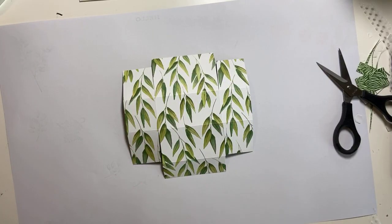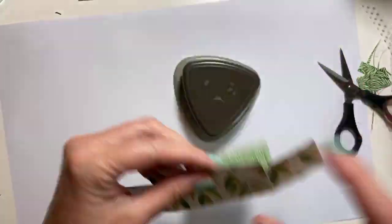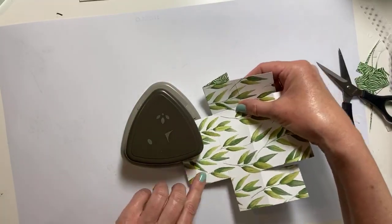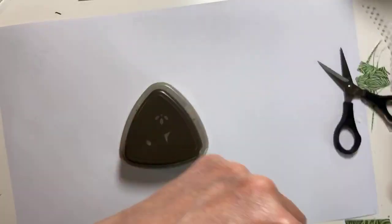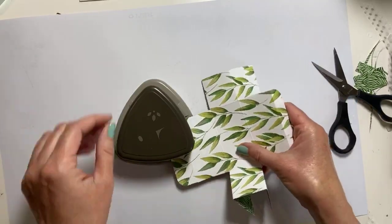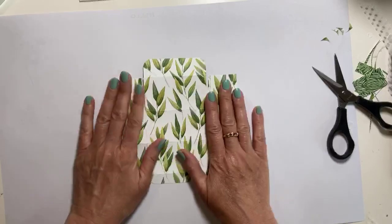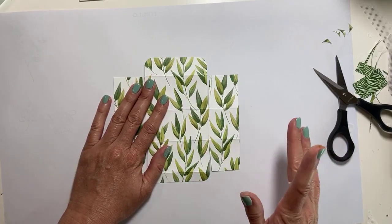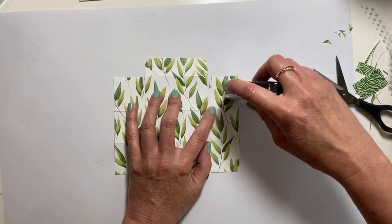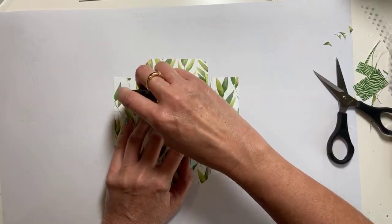Will you please find your trio punch, and we're going to round the corners on these flaps. Okay, so you might need to bend that out of the way. Rounding the corners. All right. So lay this down, and you're going to want some strong adhesive, but today I'm using Snail just because it's faster. And on these pieces where you cut the notches, you're going to add some adhesive.